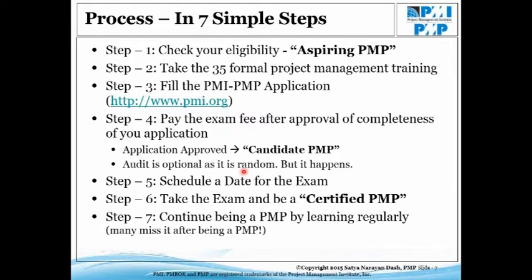I was not audited, but I was audited once I got certified PMP. Then I will see in the further process also they might audit me. Right now we are saying when you are going for the PMP exam, that time you might be audited. Once it is audited, PMI will notify you and ask you to give some details, which you will see in more detail in later slides.